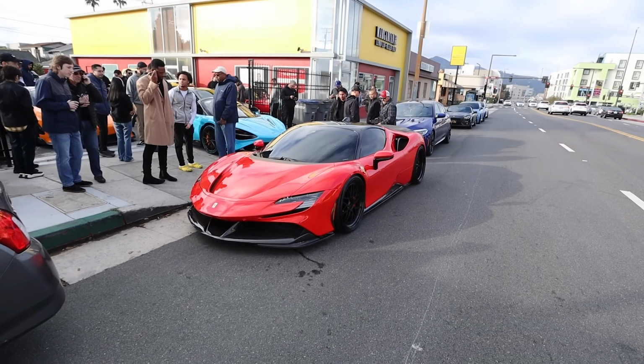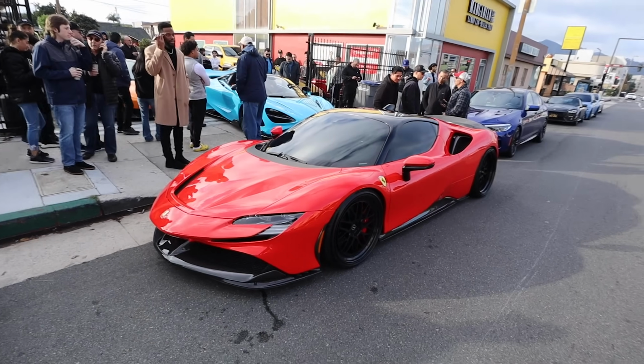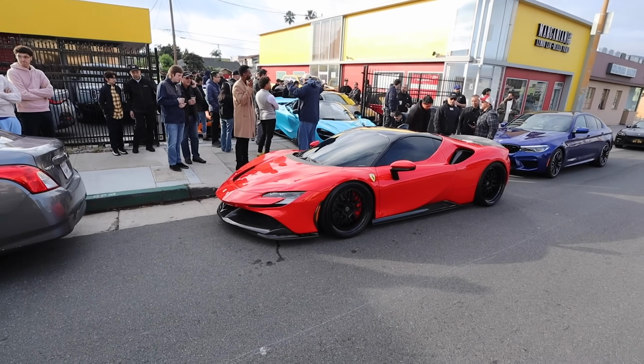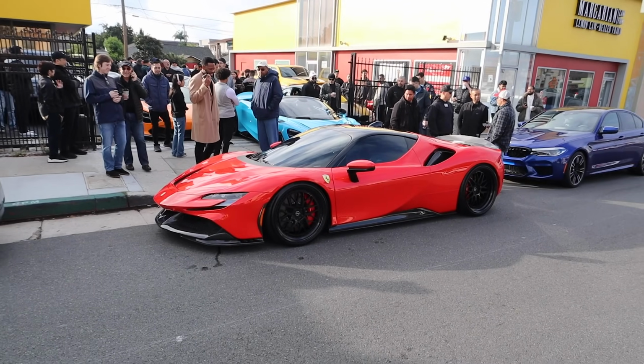Look at how aggressive this car is from this angle. You see the wheels. You see those big intakes. I think this car is actually a hybrid, pushing around 1,000 horsepower from the factory. Nothing done to it. Not to mention, if you modify these cars, it's a bona fide hypercar as far as performance. It's just a beautiful looking car as well.